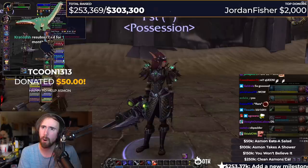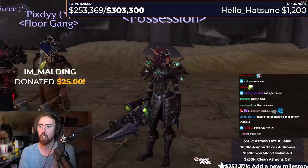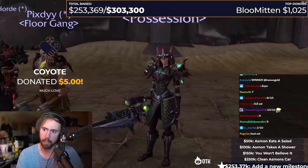I really like this Cossack that people wear. And I think the chainmail armor does look amazing. So I'm a big fan of that. And overall, I think this set does look badass. What do you guys think about this one? Chest piece looks like a model from Diablo 3. Yeah, exactly. And the weapon's just an engineering gun, too. I've seen many of those.